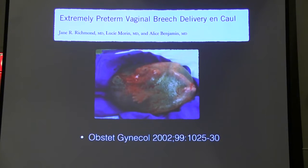If the sac is not ruptured and it begins to protrude down through the introitus, the baby's very small. Often the head is already at or below the level of the cervix, and because the baby's surrounded by fluid in a gestational sac, the chance for head entrapment is very, very low.